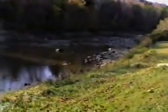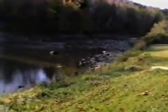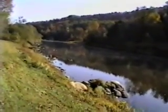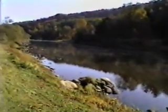Here's a little creek behind the Pond Ridge Motel, right outside of Woodstock. Ann was out here earlier and she said there were hot air balloons that were taking off that I missed.